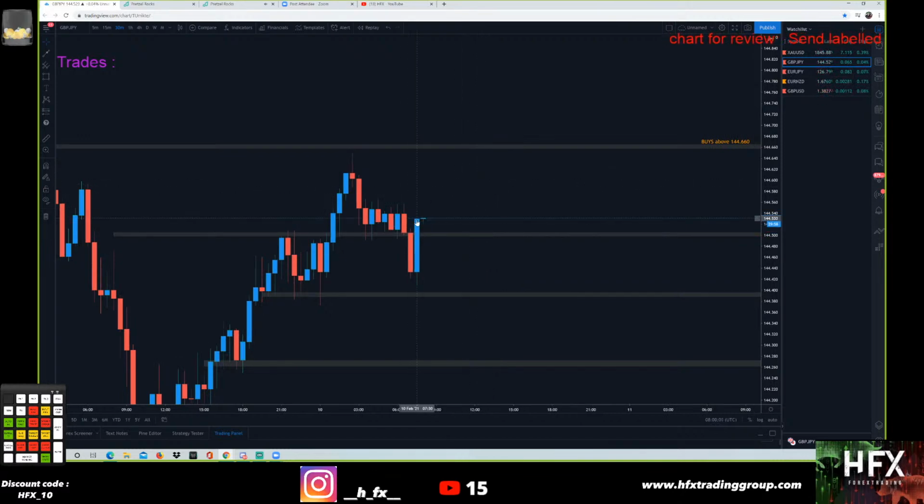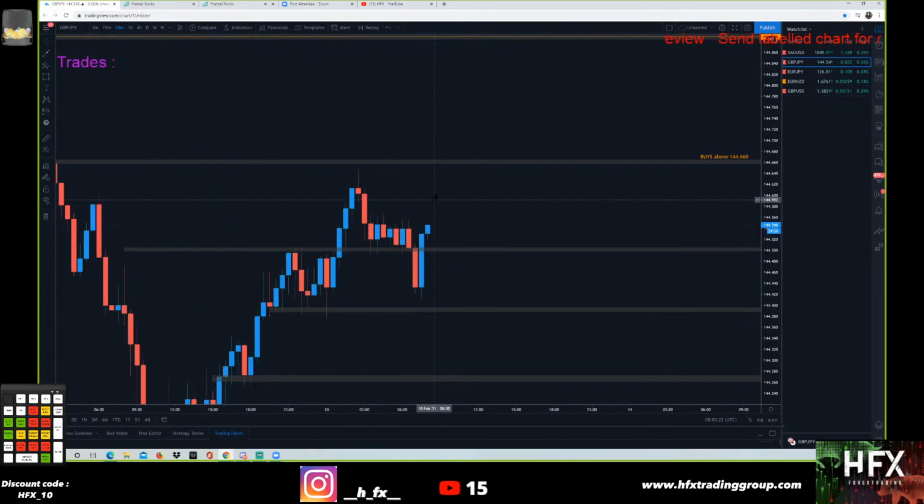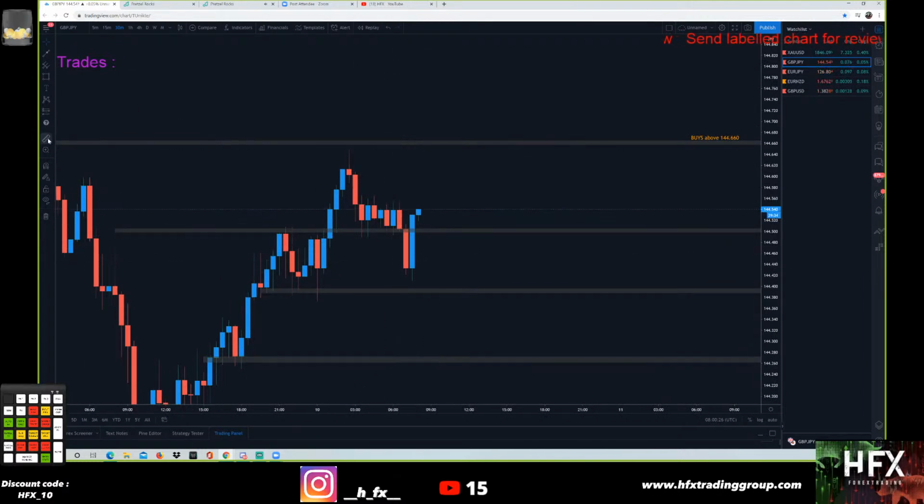Oh, no wick to the top. No wick to the top on GJ. So either we wait for support to be established at 144.500 again. If we can get support established and then start to break these highs over here, this is going to be a good target. And if we can break 144.660, there's a good opportunity for us to continue further bullish at that point. So I like this fake out move. I wasn't really interested in the sells until I saw resistance, or until we started to break down below 144.400.